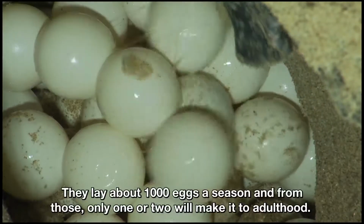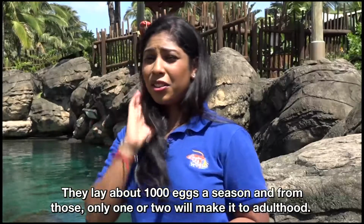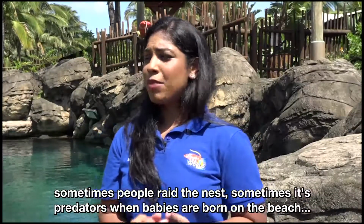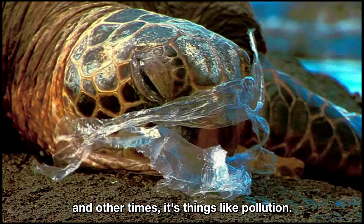They lay about 1,000 eggs a season, and from those only 1 to 2 will make it to adulthood. So the things that happen to those little babies along the way, sometimes people raid the nests, sometimes it's predators when the babies are born on the beach, and other times it's things like pollution.